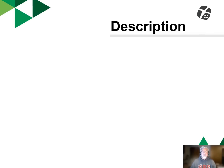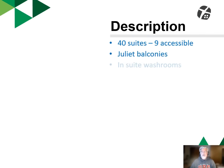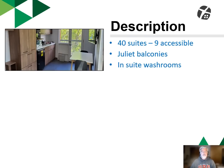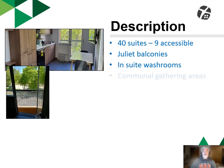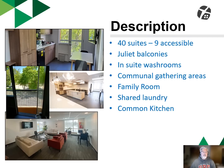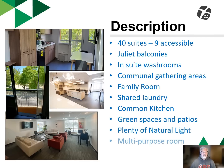Riverwood House is a new build that opened in July of 2022. In terms of building design, we have 40 suites with 9 being accessible. Building features include all suites are self-contained, furnished, single occupancy with kitchenette and washrooms. Accessible suites are barrier-free, with zero-entry showers, accessible access to taps, refrigerators and ovens, and lowered door handles on wardrobe and cabinets. Juliet balconies are attached to suites on floors 2 through 4, providing an opportunity to get fresh air at any time.